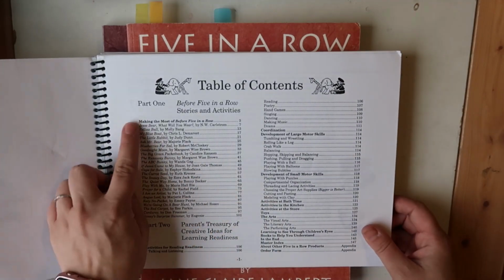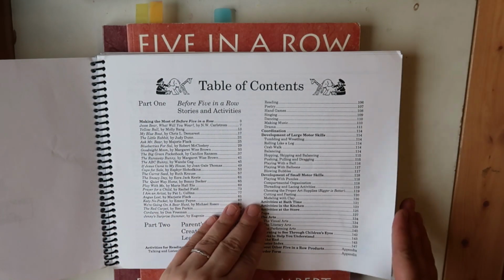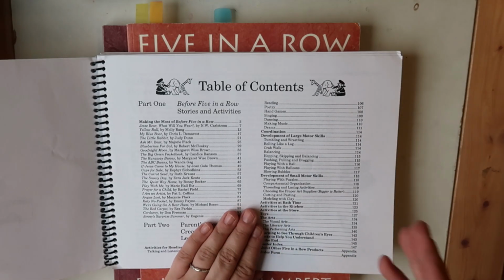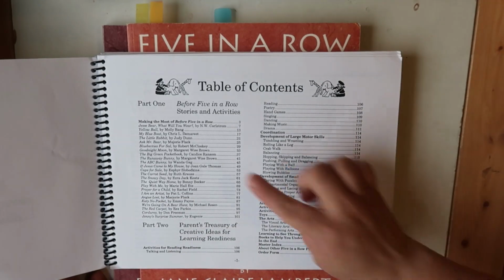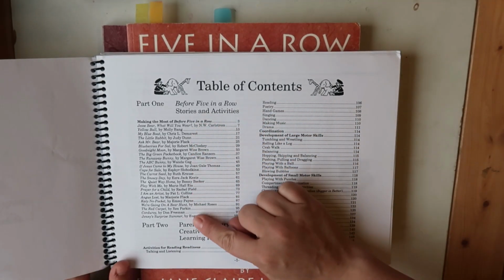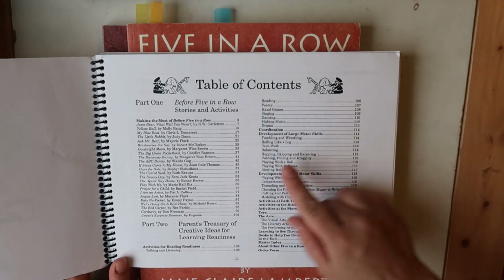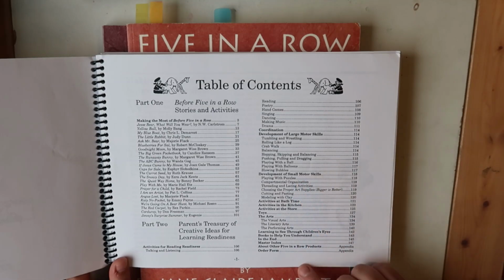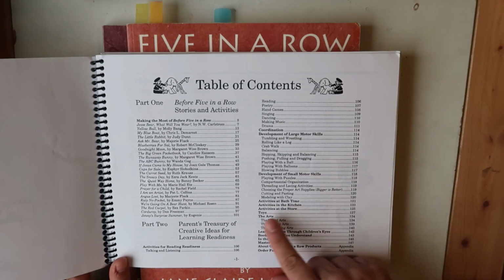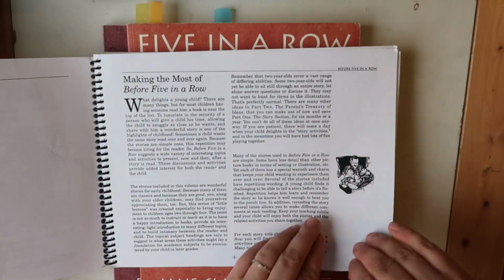So these are the books. Now, the whole thing of Five in a Row is that it is literature based. It is also unit study based. So these are the stories that you are going to be covering in the book. And then they have the different activities: development of large motor skills, small motor skills, bath time, kitchen, store, toys, the arts, and different things like that.